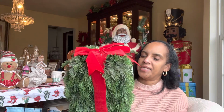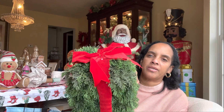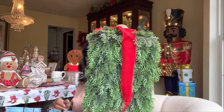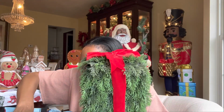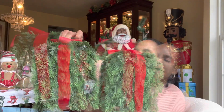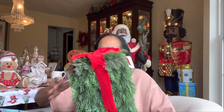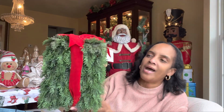And again, I could DIY or fix this up to any color bow I want, but I love that red and green. Looks like a little boxwood. So I have that one, and I have this one. So I have two of those. I never would have paid $35 for these things. I wouldn't even pay $15 for them, but $3 and change, I will take them. And that's it from Hobby Lobby, y'all.